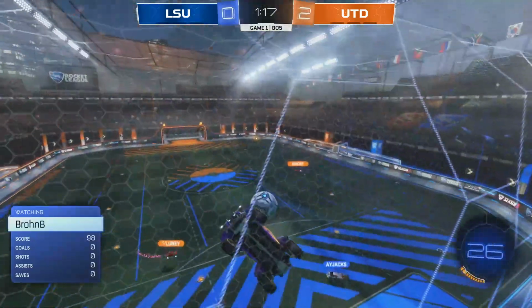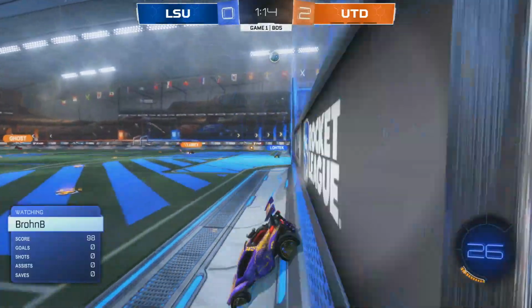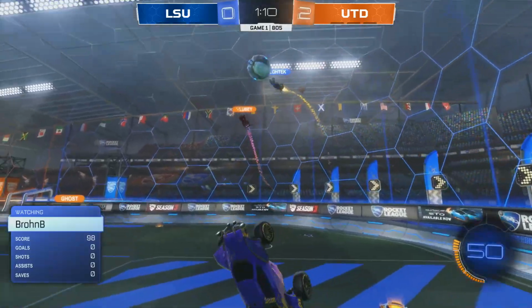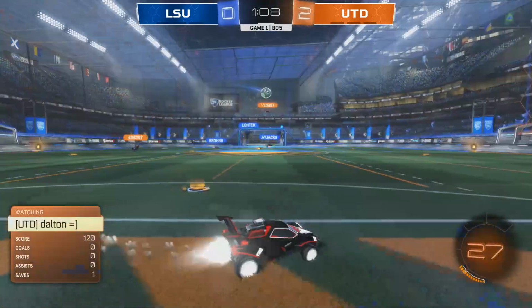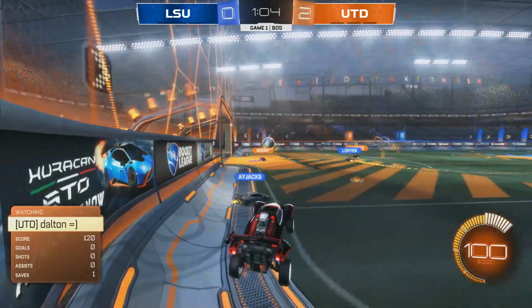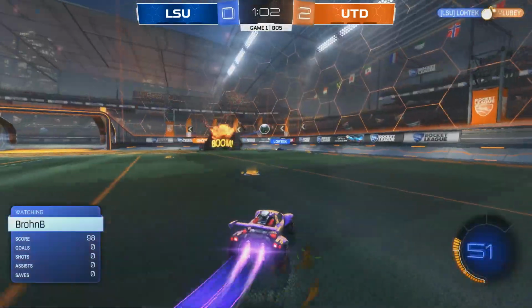Very odd start here for LSU as UT Dallas seemed to be the better team at the moment. They certainly have been holding on to possession. They look more coordinated on offense, and LSU, a lot of miscues coming out. Ajax pinch was dangerous, but no one there to follow up.